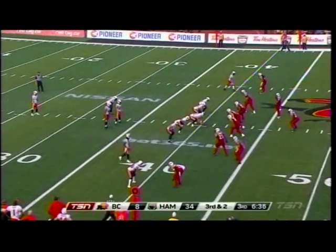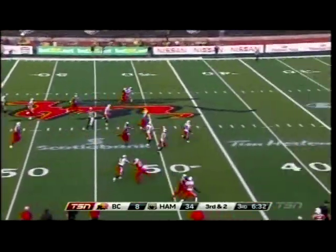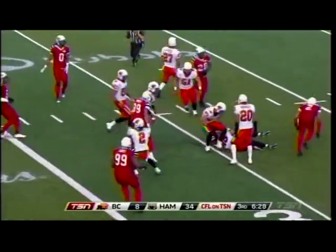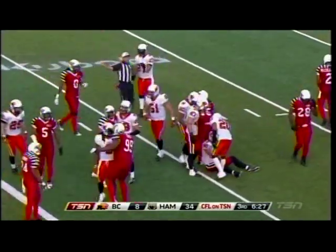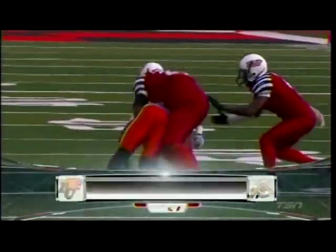Lions doing a pretty good job picking things up here in the second half, but still just unable to get things going offensively in terms of actually making plays. Moore, Jason Araki drops him at the 30, 44-yard kick. Long way back for the Lions, but still lots of time left here in Guelph.